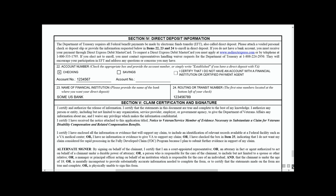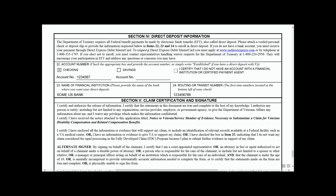Otherwise, this veteran right here states that he has a checking account. He gives us checking account information. He gives the bank name, and he also gives the routing data. All that information is needed for the VA rep to process your claim, to make sure that you get paid in a timely fashion in accordance with the Department of Treasury requirement.